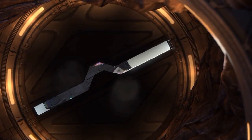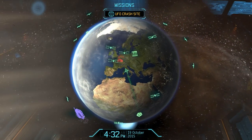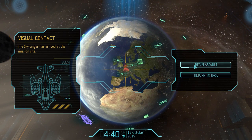What may be XCOM's last mission? Of extreme difficulty, of extremeness. We have visual on the mission site. Setting down.